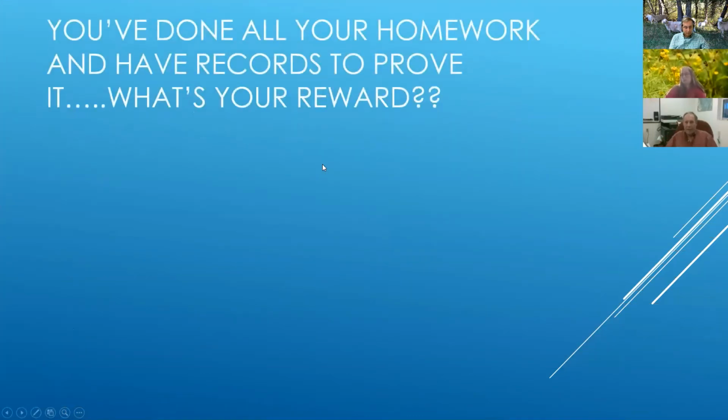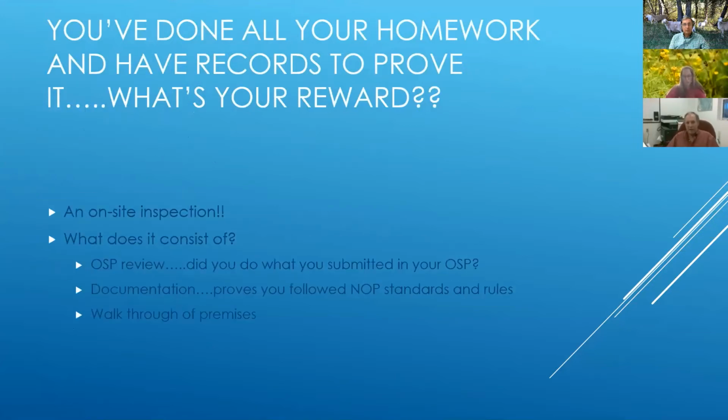So again, now we have our OSP approved. We've done everything we said we were going to do. We have the records to approve it. What's your reward? So now the last step of the process is your annual inspection. It will be an actual on-site inspection. It will be a third party, typically not employed by your certifier, but it will be someone contracted by your certifier. And to break it down, there's three parts to the inspection.